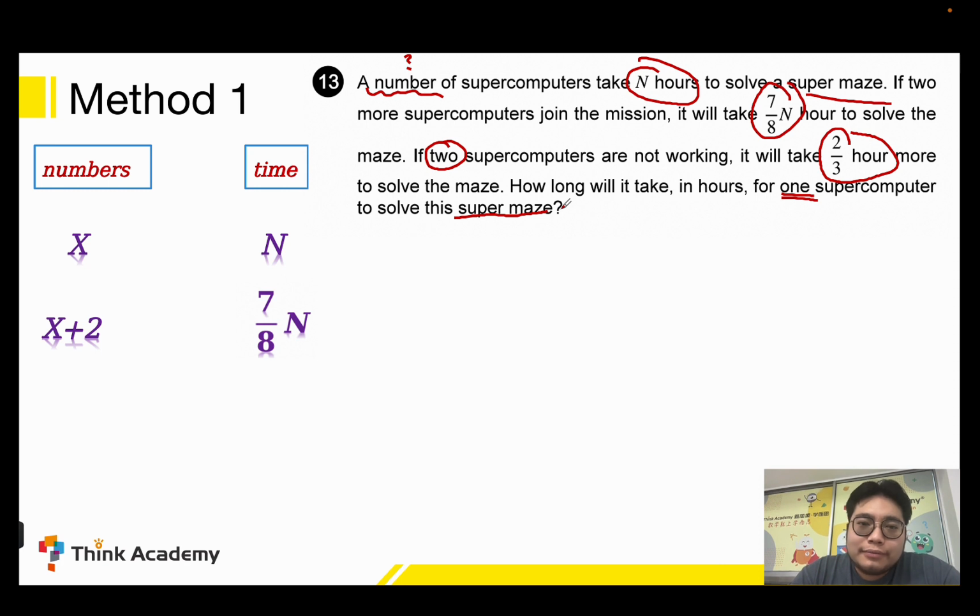After that, if two supercomputers are not working, we will have x minus 2 supercomputers, and it will take n plus 2/3 hours. So we have listed all the key points here. And remember, the task never changes, which means the number times the time will never change. So we can follow condition 1 and condition 2, and write one algebraic equation.